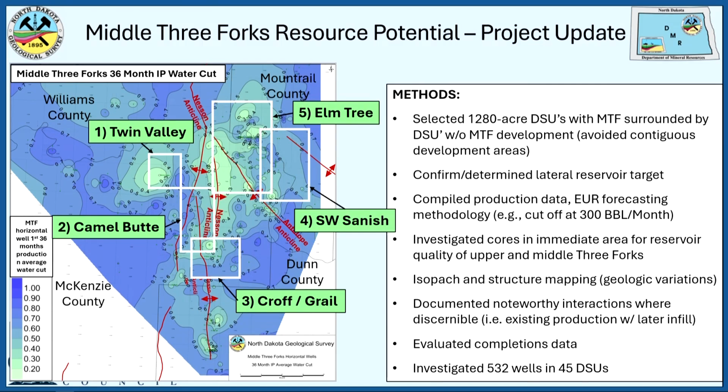And so with that, myself and Ted Starnes more recently wanted to answer that question: is developing the Middle Three Forks rate acceleration? You're just getting the same amount of oil out of the ground faster, or is it volumetric addition? And so we've gone through and had 5 case study areas we've worked on. It's actually probably 6 because Elm Tree got subdivided based upon some geologic components.